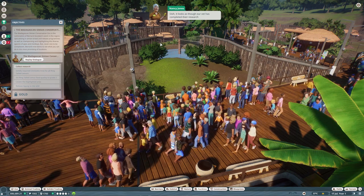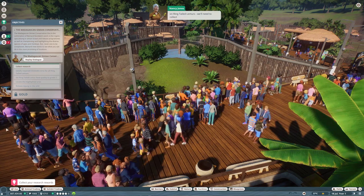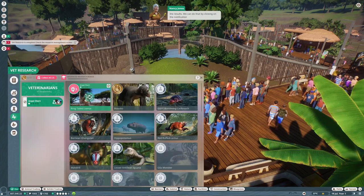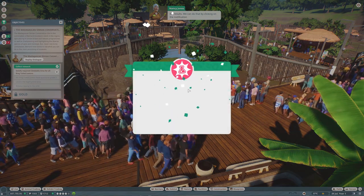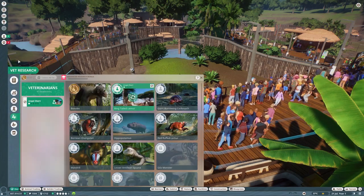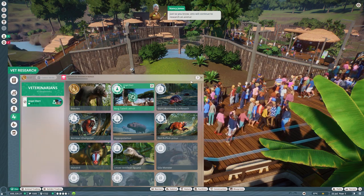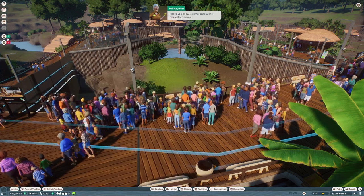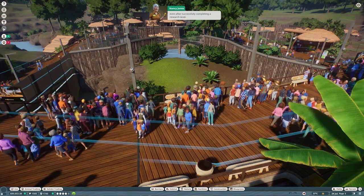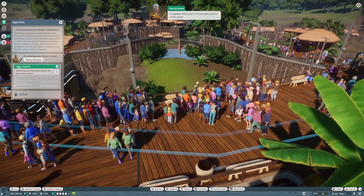Ooh, it looks as though our vet has completed their research on ring-tailed lemurs. We'll need to collect the results. We can do that by clicking on the notification or by going back into the vet research area. Go on, collect your research rewards. Just so you know, vets will continue to research an animal even after successfully completing a research level. I suppose when you're in the zone, you're in the zone.